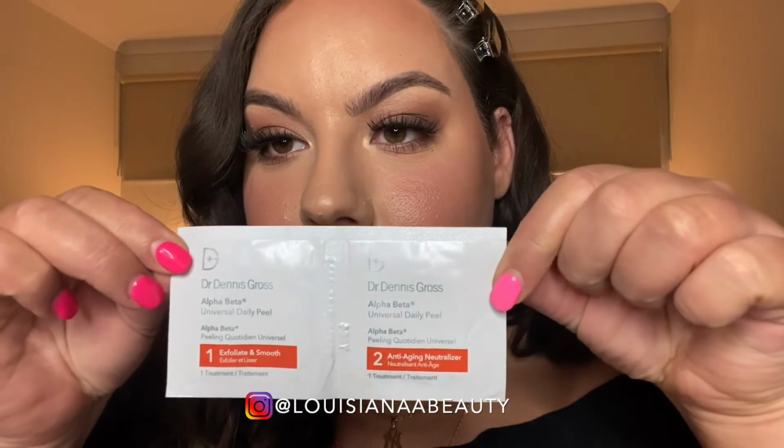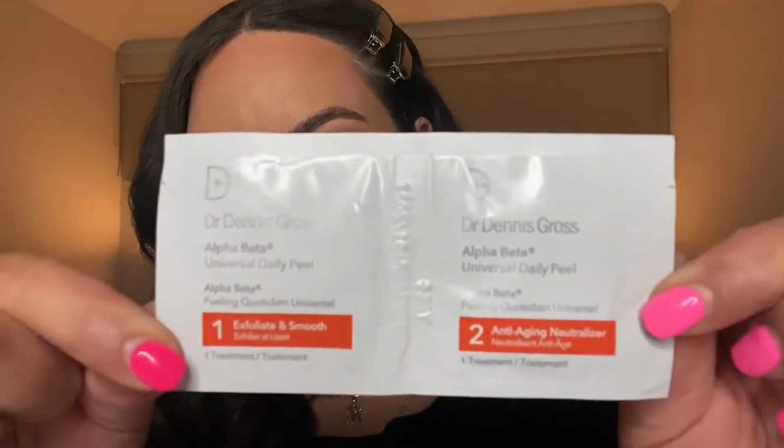Another reason why I love Dr. Dennis Gross, in particular for his exfoliation, is because it's two steps. Two-step means that step one does the exfoliation, and then step two is a neutralizer, but it also delivers those anti-aging products. Not a lot of skincare brands do that. That's what makes Dr. Dennis peels amazing.